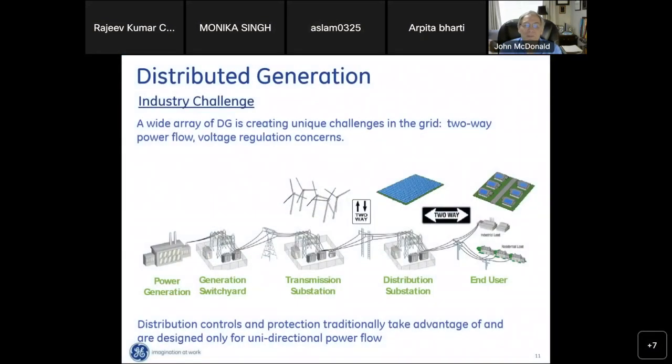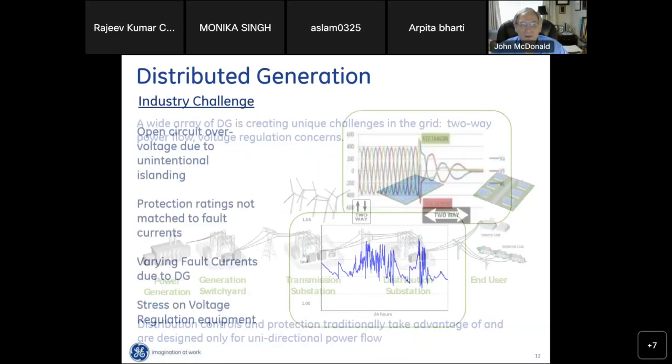Now, the challenge we have with distributed generation is how we designed the distribution part of the grid. If you look at the very bottom of the slide here, the distribution controls and protection were traditionally designed to take advantage of electricity flowing in one direction only, from source to load. And when we integrate distributed generation at the end user level, at the distribution level, at the transmission level, we now have electricity flowing in two directions. We have a source side component and a load side component. And this gives us a lot of challenges.